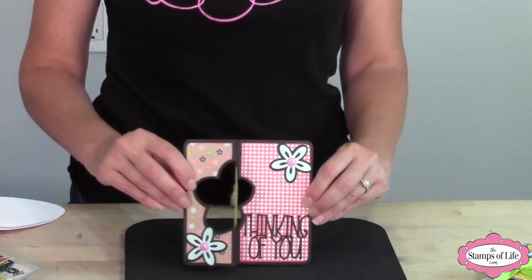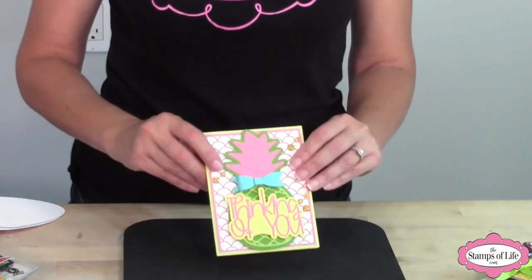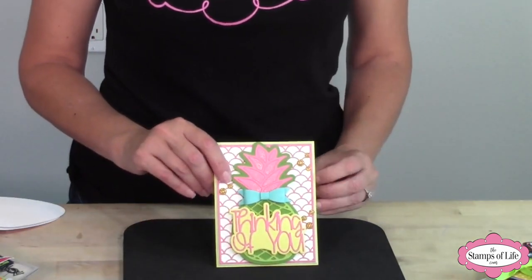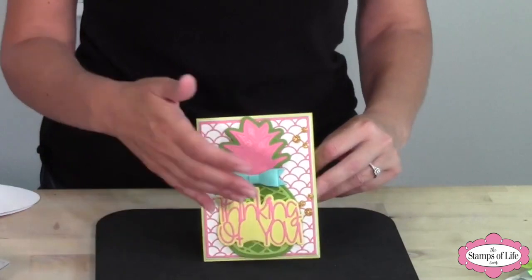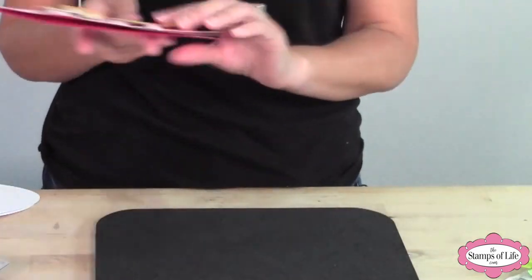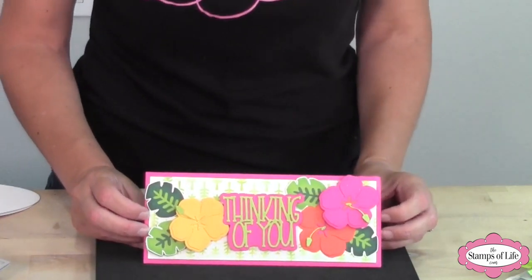We want people to know that we're thinking of them, and what a nice way to say it is just by saying, Thinking of You. I also like that it could be from me personally or from my husband and I, because it just says Thinking of You. It doesn't say I'm thinking of you or we're thinking of you. It just says Thinking of You, so it can be used for both. Also looks great on our slimline cards. Isn't that fantastic? I love it.